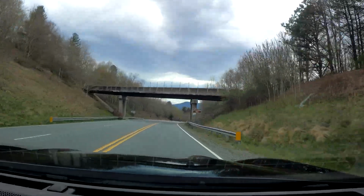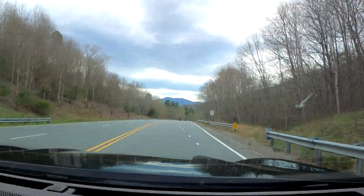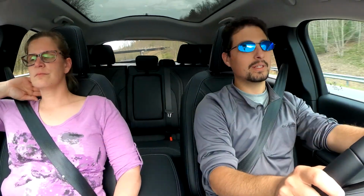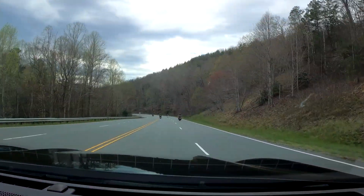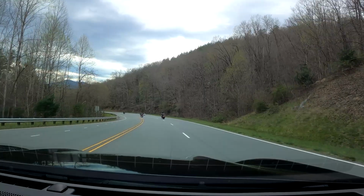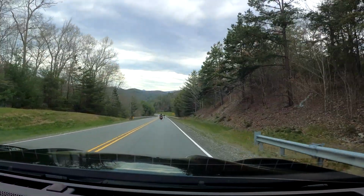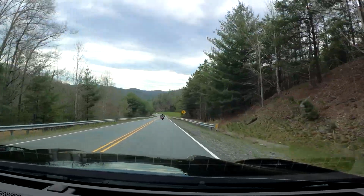All right, now we got the top of a mountain, 2,200 feet in elevation. Now we are heading back down the mountain here, cruising with these motorcycles. Yeah, you can tell they're having fun. Probably going to gain some percentage here on our battery. Yeah, we just did 69% now. Wouldn't be surprised if we hit 70 by the bottom of this hill right here.